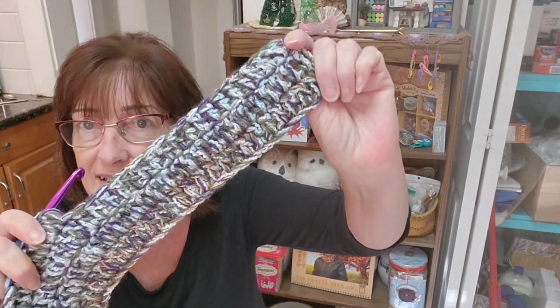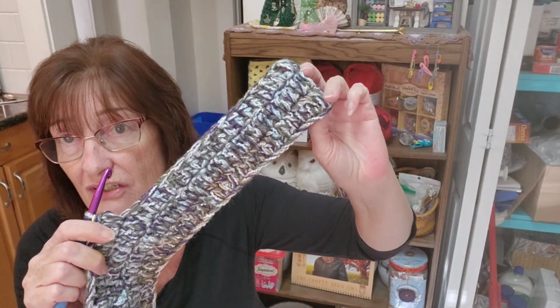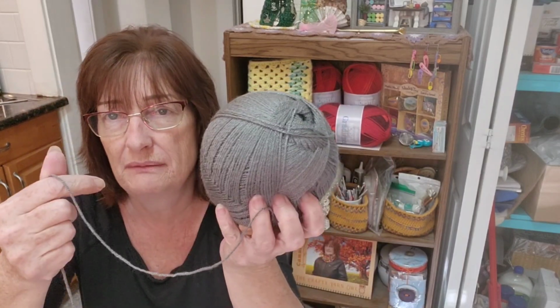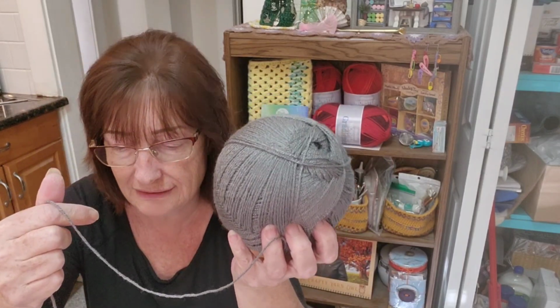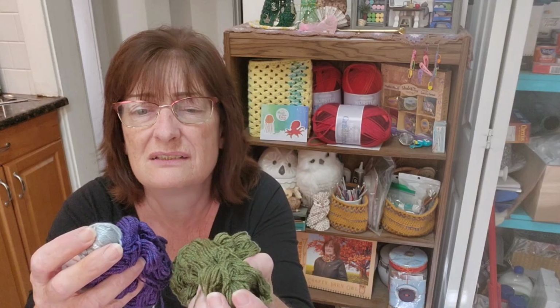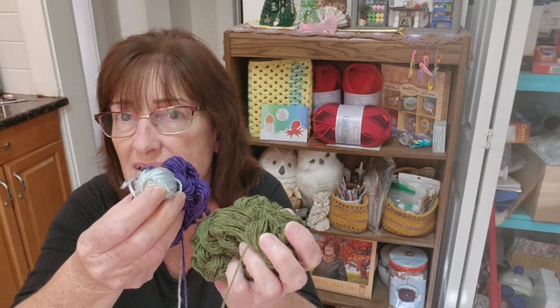Okay, let's see. So I'll show you what I'm working on right now. Now this is it. I'm using 5 strands of yarn, and this is probably maybe a 2-weight. Let me show you these. These are very thin, let's say a 2-weight, maybe even one of them might be a 1-weight, and then I'm using a 3-weight, and I'm using a 9mm hook.